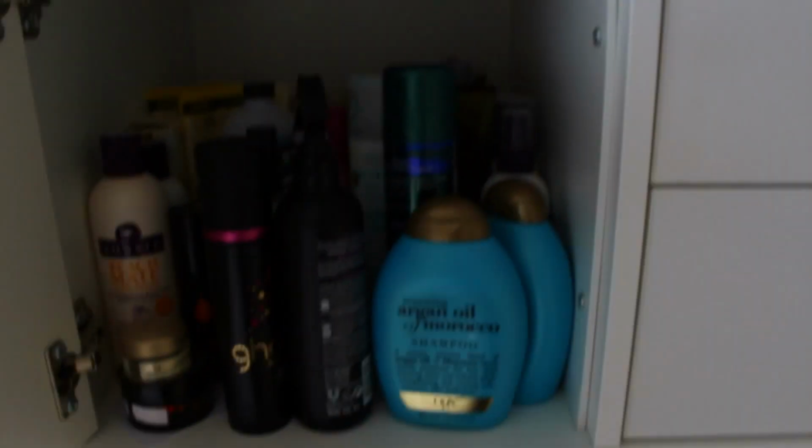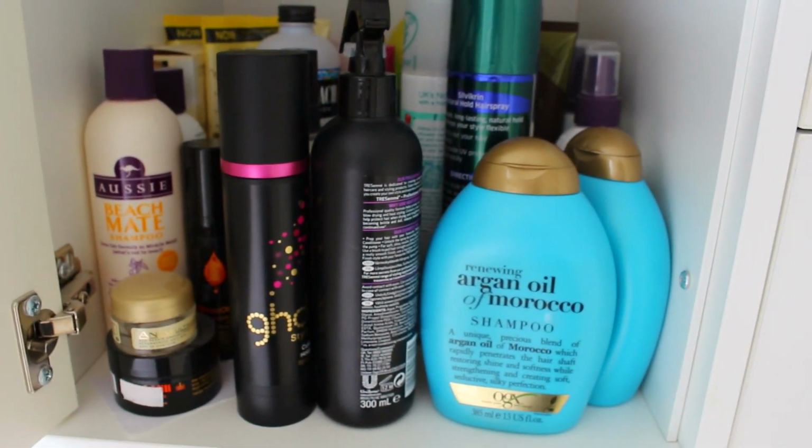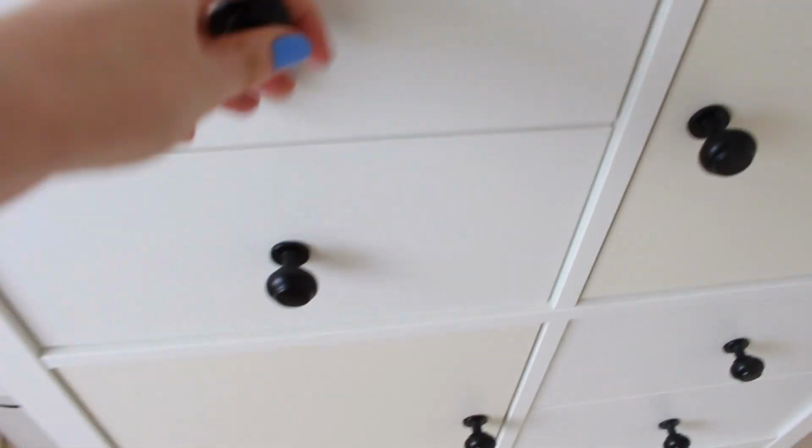In this cupboard here we have hair things, shampoos, oils, hairsprays, heat sprays, anything like that. All hair related things are in there. Up in here we have, that looks like absolutely nothing, but there is my straighteners, my barrel curlers and my waving wand. In this drawer I have some more moisturisers. Then down onto these drawers, this drawer is for my hairdryer, extra hairbrushes and stuff like that. And the drawer underneath that is hair accessories, so ribbons, clips, hair bows.